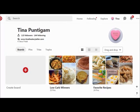As we get started, I'm going to assume that you already have a Pinterest account, that you know how to pin, and that you understand how it works. Part of the reason I'm on my page and not the home page is that, when people pin things, you can pin to a generic web page or to a specific blog. I always try to pin to a very specific blog post or recipe, so that I know if something's wrong with it, it's my fault, and it helps me not waste time.